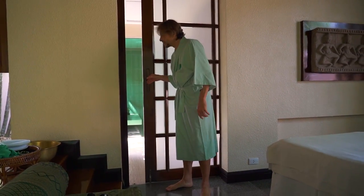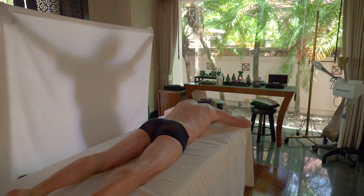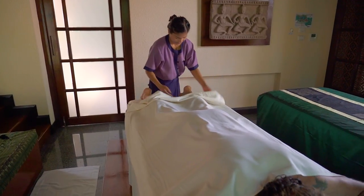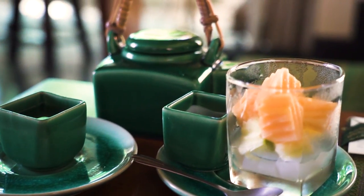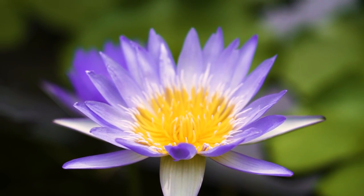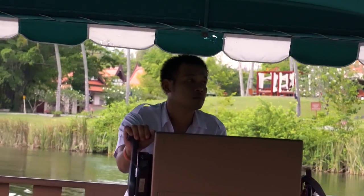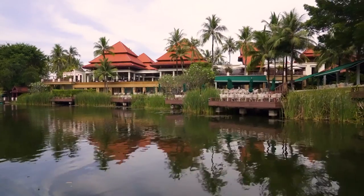All ready for a massage. They even provided me with a pair of sexy underwear. This was without doubt the best massage I'd ever had. Thank you. You can also do a 20-minute boat ride that shows you all the surrounding locations.